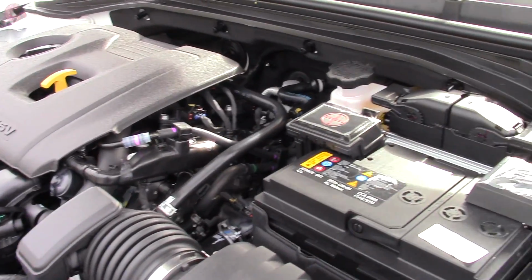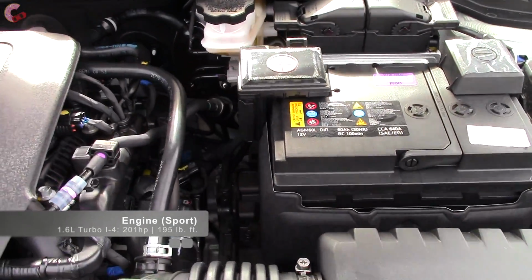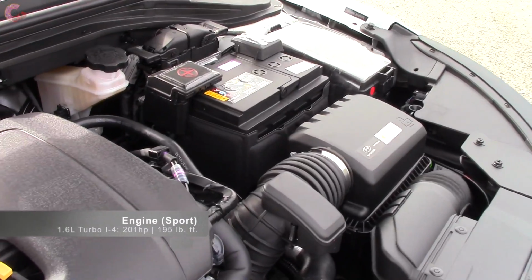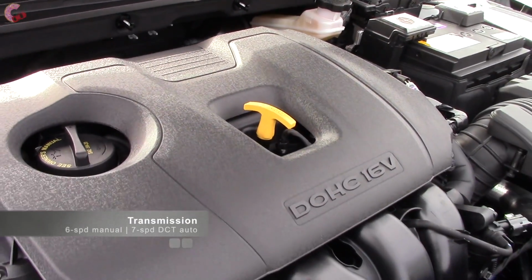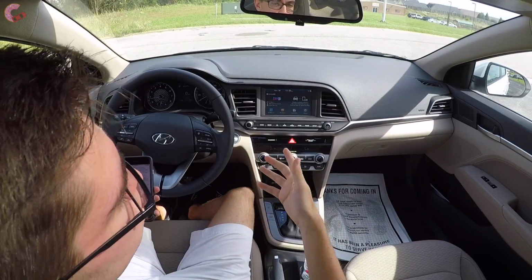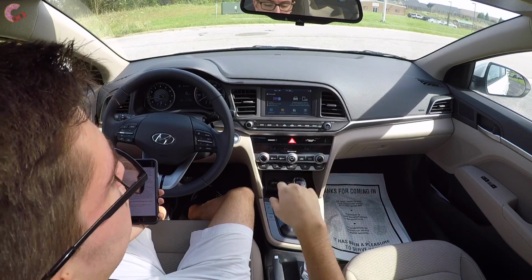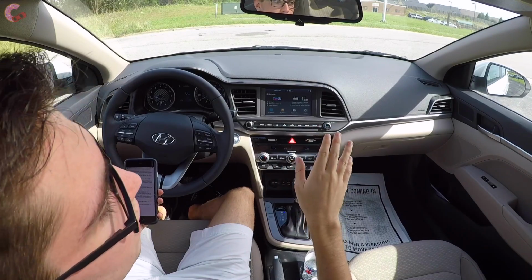After that, you do have a dedicated engine just for the sport trim, which is a 1.6-liter turbo i4 producing 201 horsepower and 195 pound-feet of torque. Like the SE, it also has a 6-speed manual standard, but it does have an exclusive 7-speed dual-clutch automatic available. And finally, there is another choice, which is the Eco model, which obviously gets the best fuel economy of the bunch, but I'm not going to overwhelm you with all the engine facts, so just know that that is available if you want really good fuel economy.